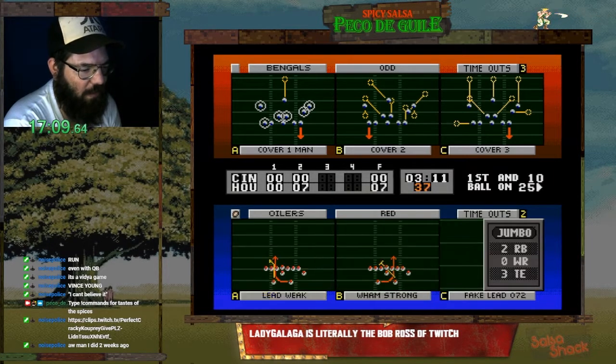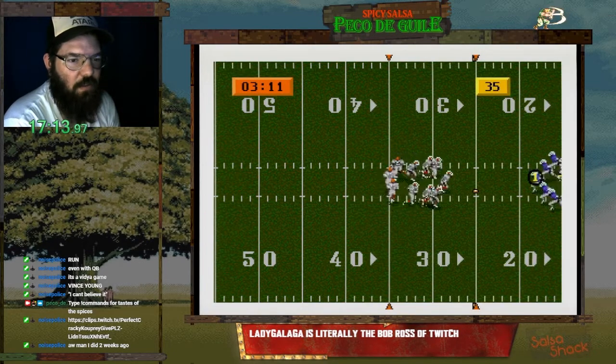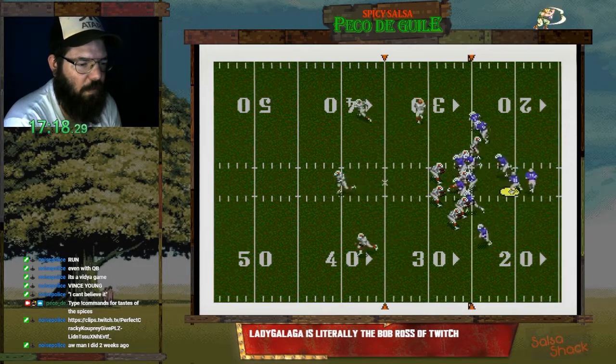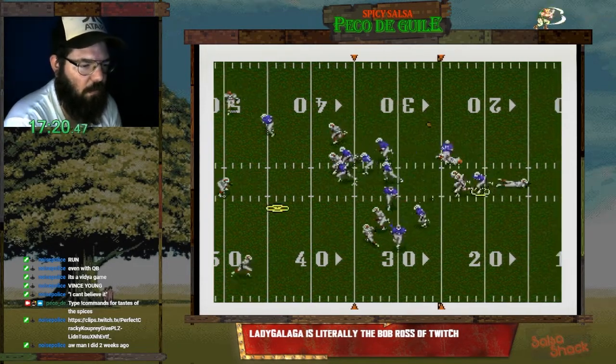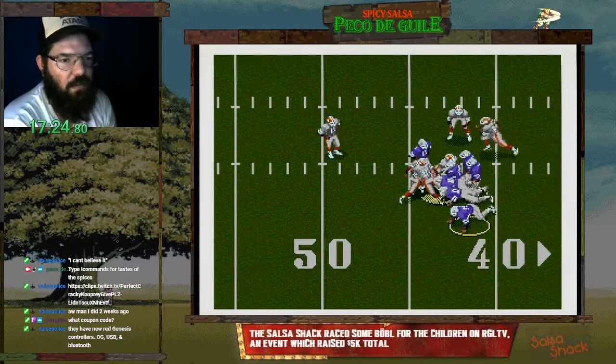Worth a try, you know. You streamed 2 weeks ago? Houston winds up. I don't remember that. Back to pass. He fires over the middle. Intercepted at 44. Of course it was intercepted.